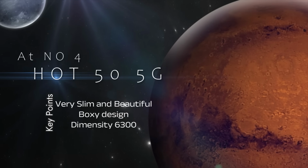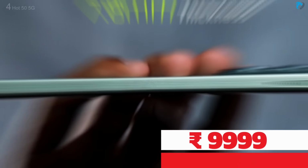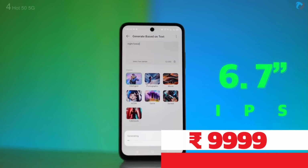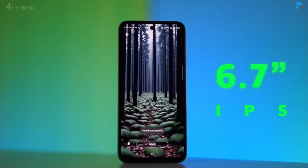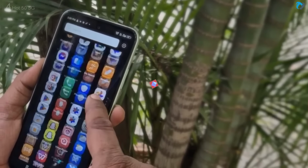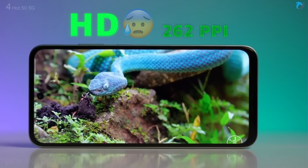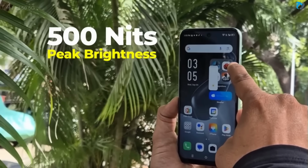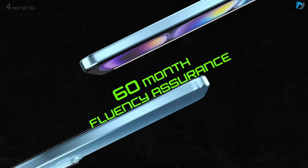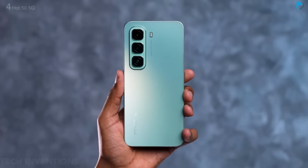At number 4, Infinix Hot 50 5G. This could be the most premium and powerful smartphone in this segment, with a beautiful and slim design. The smartphone has a 6.7 inch IPS panel with 120Hz fast refresh rate and 240Hz touch sampling rate. This is only an HD display with 262 pixel density, offering 500 nits peak brightness with a dynamic bar feature. The company claims 5 years of assured fluency. Hot 50 is launched in 3 different colors and the hand feel looks amazing.